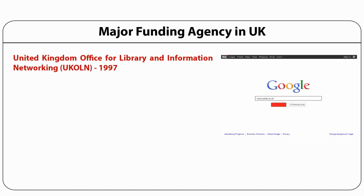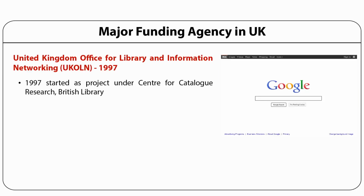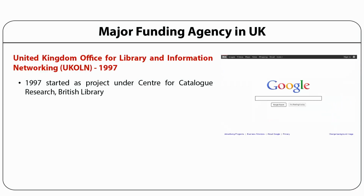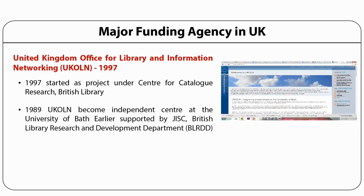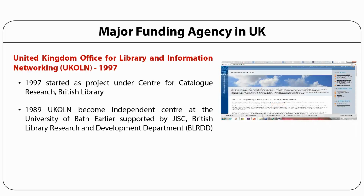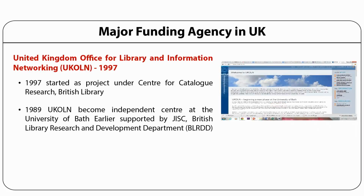United Kingdom Office for Library and Information Networking, UKOLN, was a project under the Centre for Catalogue Research. It comes under the British Library. Initiated in the year 1977, UKOLN became an independent digital project in the year 1989 at University of Bath. Two key activities of UKOLN are policy and advice, and research and development.